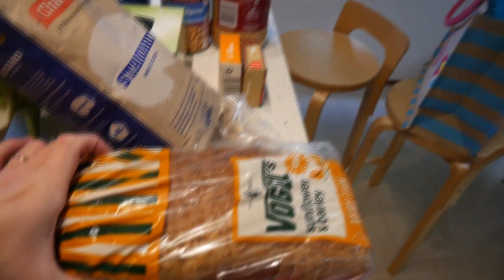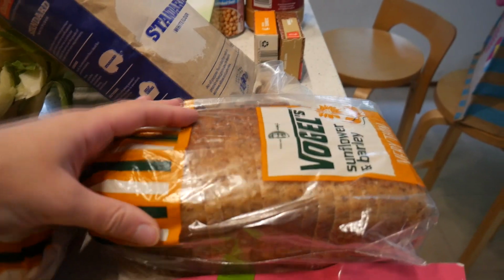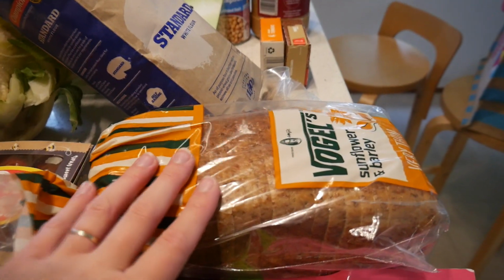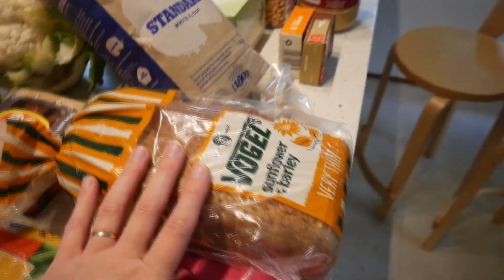I picked up a loaf of Vogel's bread. We probably won't go through this. Normally we take bread for sandwiches for lunch at work, but neither of us are at work for the next 2 weeks, so we probably won't go through too much of that.